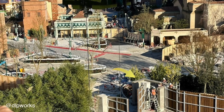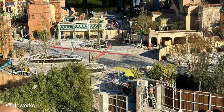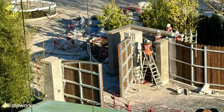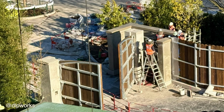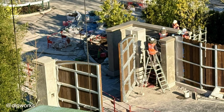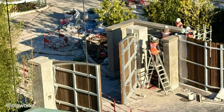In this video, we'll take a look at the latest changes happening around the resort. To give you the best overview, we're presenting the updates in chronological order, starting with the oldest changes and working our way up to the most recent developments. So let's get started and see what's new at Disneyland Paris.